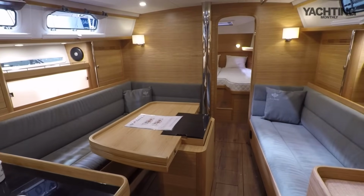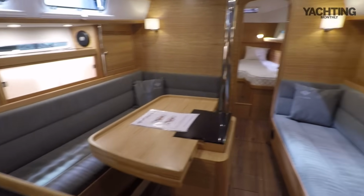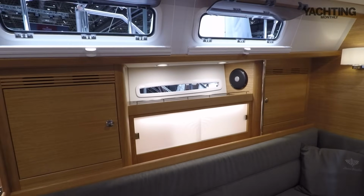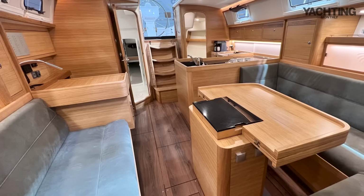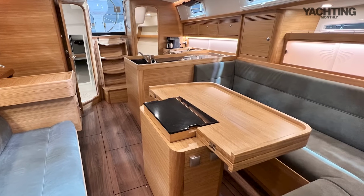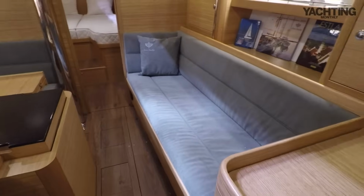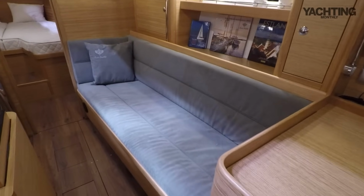So this boat is finished in light European oak, but there are other options available. Now you can see that the saloon is really the heart of the boat. You've got these small hull windows which give you a little bit of a view out. Some more modern boats have got much bigger windows, but actually for a serious sailing boat, keeping windows small is probably better. So you've got L-shaped seating to port. If you wanted C-shaped seating, I'm sure they would accommodate that. Then there's a double leaf table that folds all the way out, so that the people sitting on the starboard settee, which is 2 meters long or more, means that that's a sea berth, but they can reach the table as well.